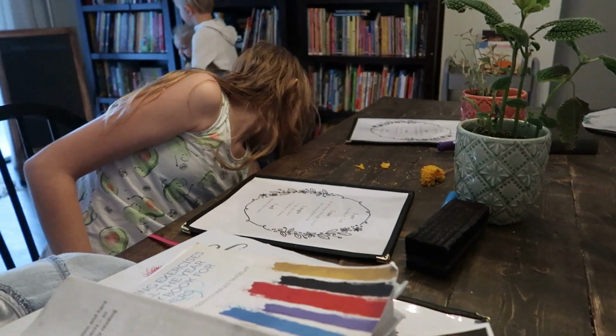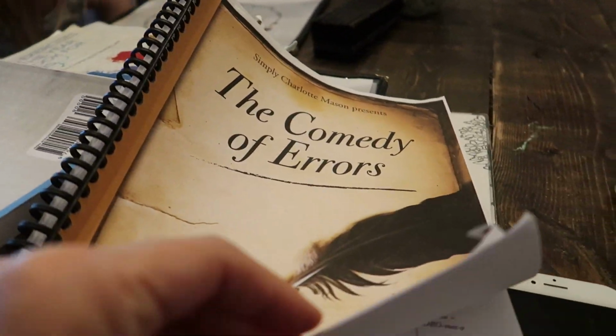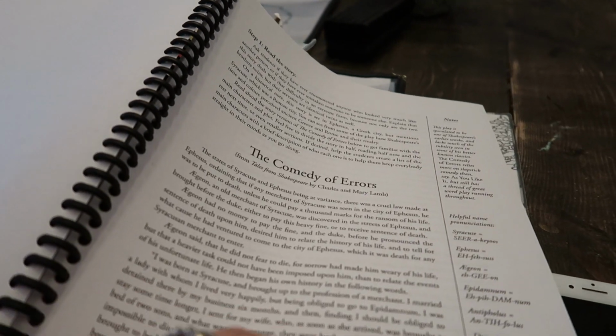Right. I'm going to have Eli sit down and do mental blocks with Annie. They both love that. While I read some Shakespeare to the kids, my older two. We just started this in term 2, so we are still in the part where we are reading the story aloud.